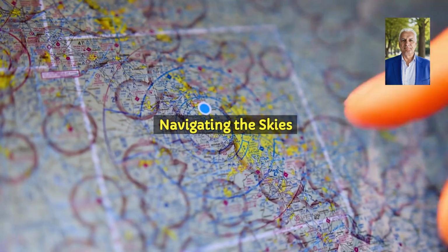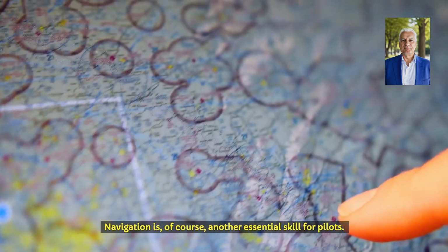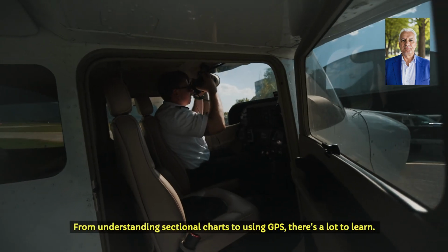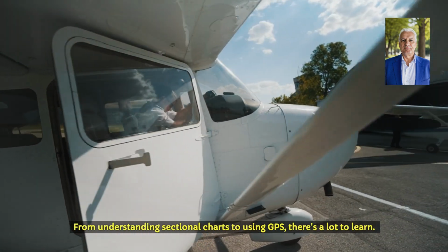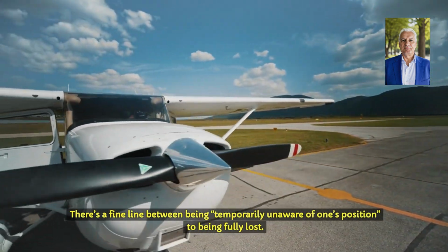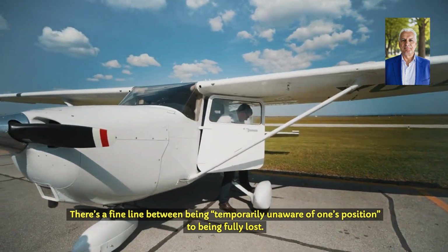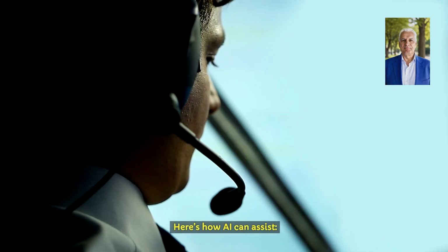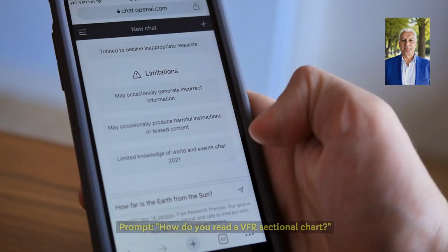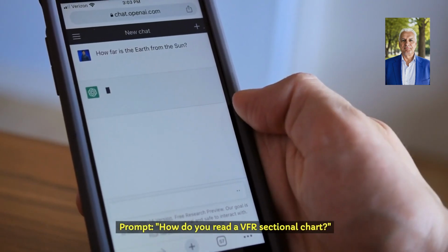Navigating the skies. Navigation is, of course, another essential skill for pilots. From understanding sectional charts to using GPS, there's a lot to learn. There's a fine line between being temporarily unaware of one's position to being fully lost. Here's how AI can assist. Prompt: how do you read a VFR sectional chart?